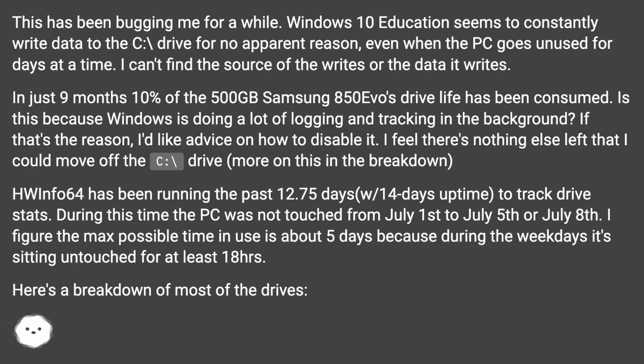Winfo64 has been running the past 12.75 days, with 14 days uptime, to track drive stats. During this time the PC was not touched from July 1st to July 5th, or on July 8th. I figure the max possible time in use is about 5 days, because during the weekdays it's sitting untouched for at least 18 hours. Here's a breakdown of most of the drives.